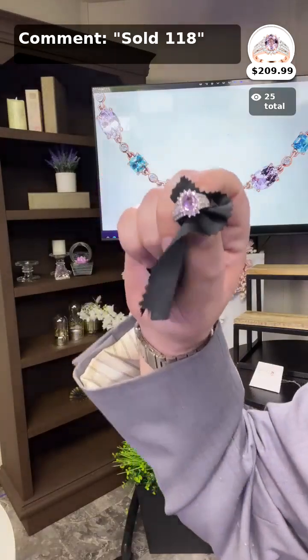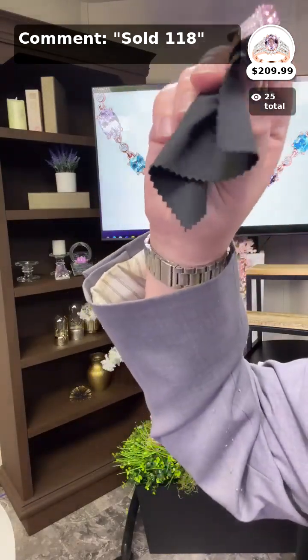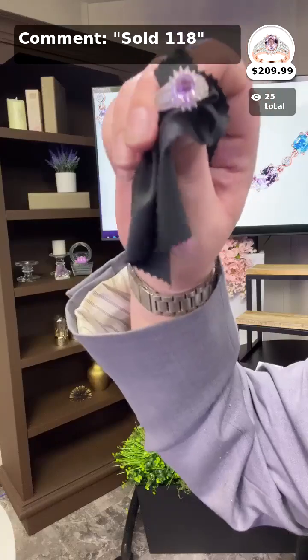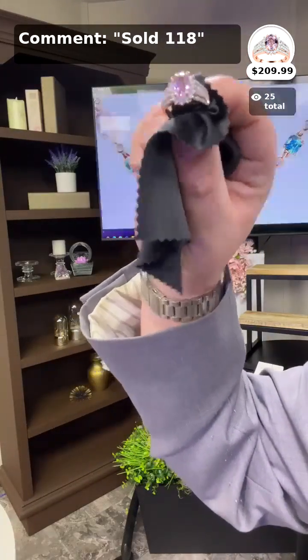But this is premium Martha Rocha Kunzite with moissanites, 3.5 carats of it to be precise, in what we're calling a starburst pattern. That's a 9x7 millimeter oval cut, 2.5 carat Martha Rocha Kunzite at the center.